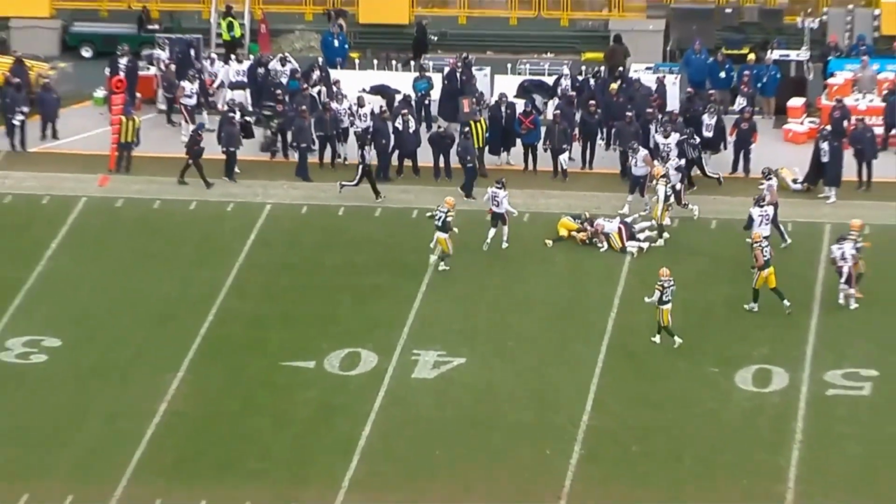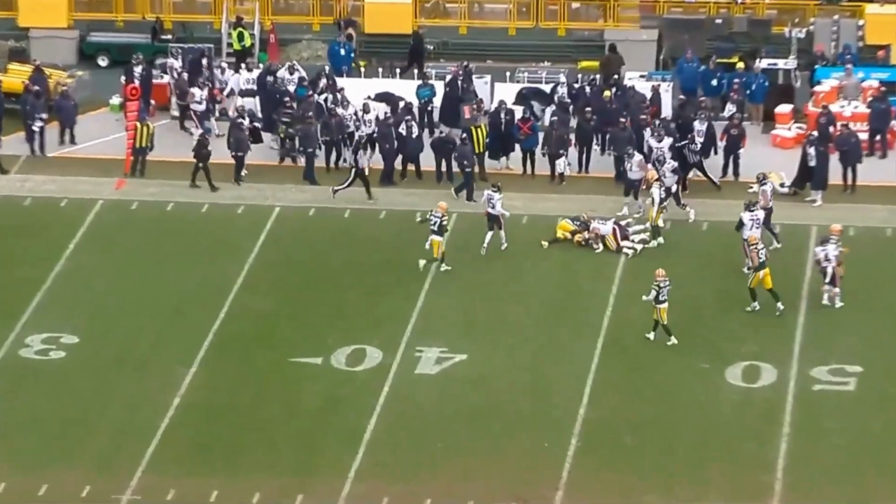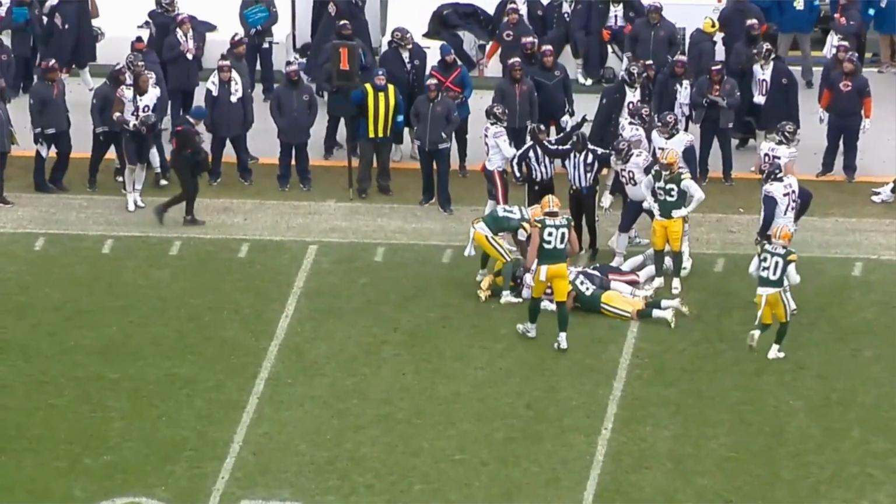I don't know what it is with the Packers, but anytime we get an interception, we have a hard time holding onto the ball, and we need another defender to slide in there to make sure that we maintain possession.